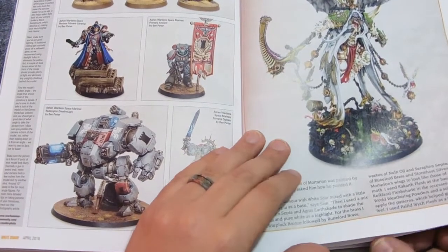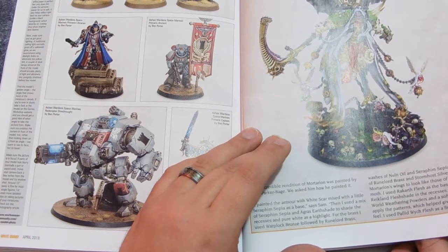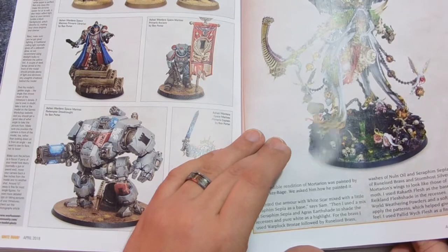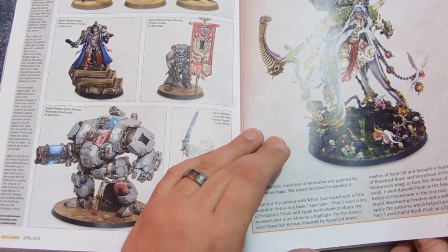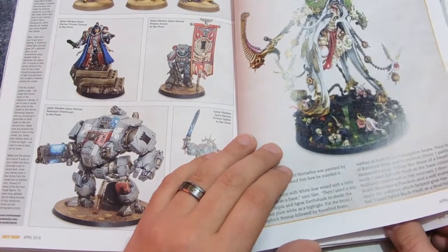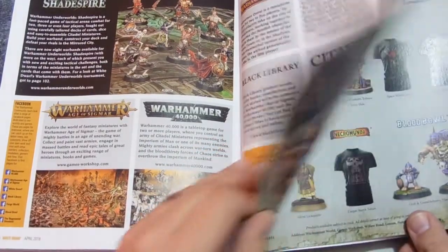Obviously Mortarion, he gets everywhere. That bad boy. He's in traditional Death Guard colours, which is quite interesting to see. And he looks well for it, to be honest. Because he's normally in the muted green that you normally see. But it's nice to see him in traditional Death Guard.